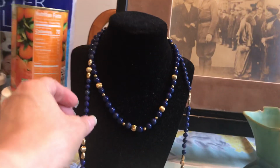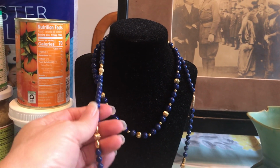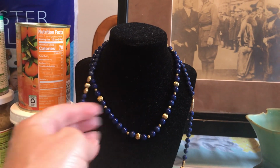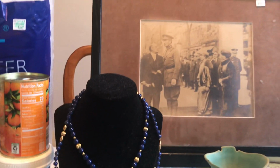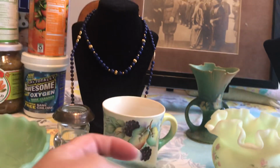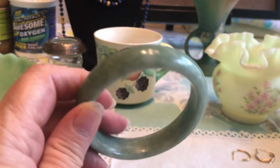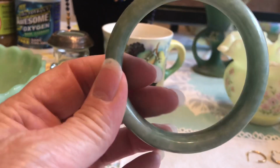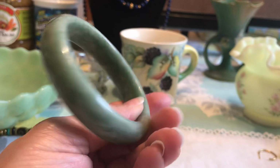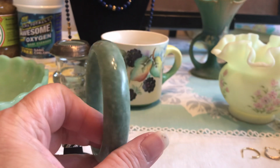So I got these, which appear to be hand knotted, and I think they're probably lapis, and these are definitely 14 karat as well as the 14 karat clasp. I got this bangle, which I believe is jade. I'm sorry, it seems like it's a little overcast right now, so hopefully you can see this a little better. This was marked $5, and I got it as a part of the whole $12 bundle, but I think if anything costs more than $1, it's likely to be this.